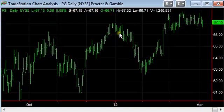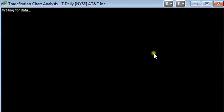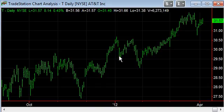AT&T holding up pretty well, being one of our defensive stocks as well. Here's one of the few stocks that opened up at the low of the day and has rallied through that double top area that we had discussed at 39.59, 39.60. So in order to continue the rally, it needs to get above that level. If not, you're looking at a low risk short at this level up to the high at 31.66.